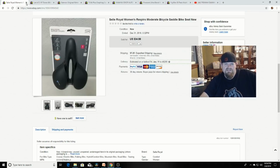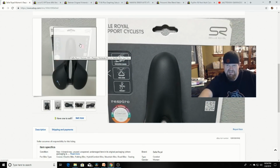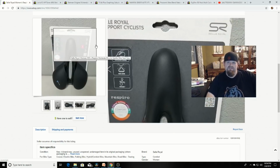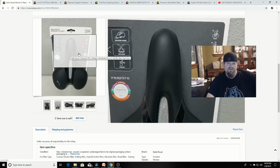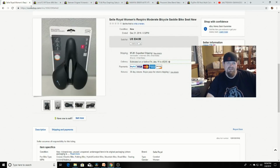This is probably the second bike seat I've sold. This one was brand new at the thrift store, St. Vincent de Paul. I think I paid $8 for it. I've seen comps going for about $40, so I listed it for $34.99. It is a woman's seat, as you can see right there. $34.99. I'll take it.